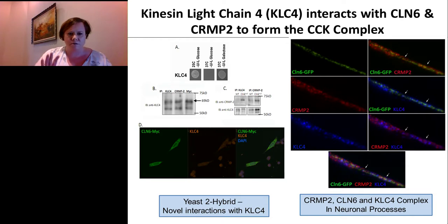So I just want to pause here and say that, as I mentioned before, CRIMP2 has a number of different interacting molecules that it binds to. So there was no assumption going into this that all of the CRIMP2 puncta would be CLN6 positive, but the same is the case for KLC4, where KLC4 also has a number of interaxonal cargo that it's able to bind to and transport besides CRIMP2 or CLN6. But there is a subpopulation that are positive.